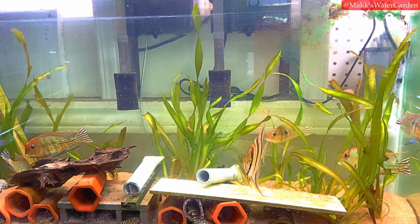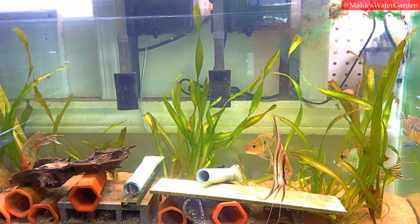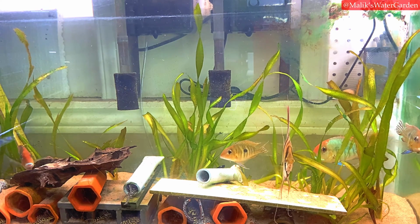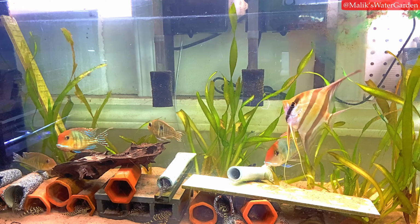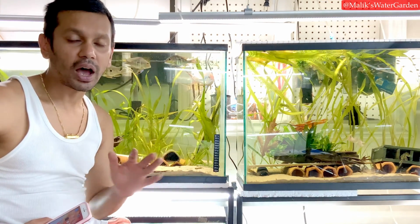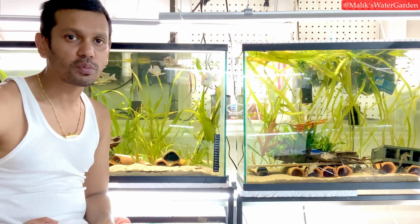I have a group of 5 here, and I have 2 males and 3 females. I originally purchased 6, and they did really well together, and there were no issues in terms of aggression. They are not peaceful, but in a group setting they do get along. So there is aggression between each other, but because it's a group, they do kind of subside the aggression between each other. The minimum number recommended to keep in a group is 5.